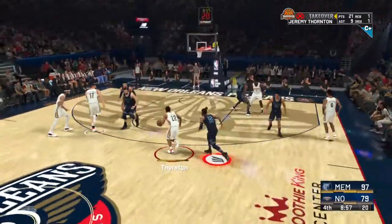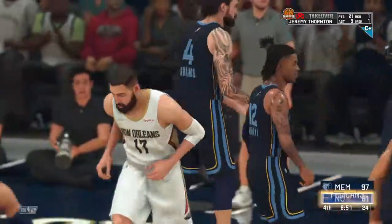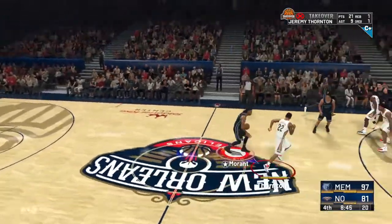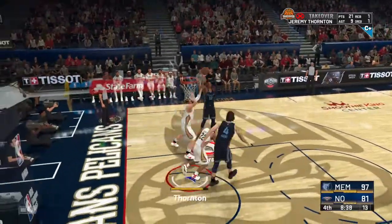They've been struggling here on offense. Yeah, a bit of a dry spell for sure. Offensive rebound, and the dunk by Valanciunas. That gives him a double-double in this one: 10 points and 12 rebounds. Oh, I love the rapid intensity right there. Valanciunas is capable of doing real damage on the offensive boards. Here's Morant.